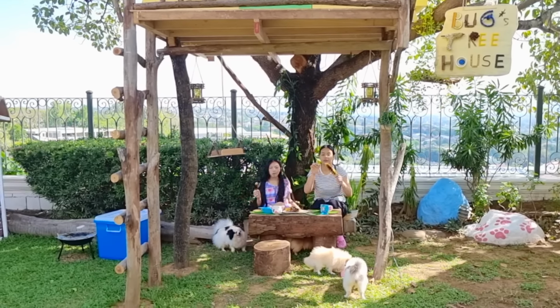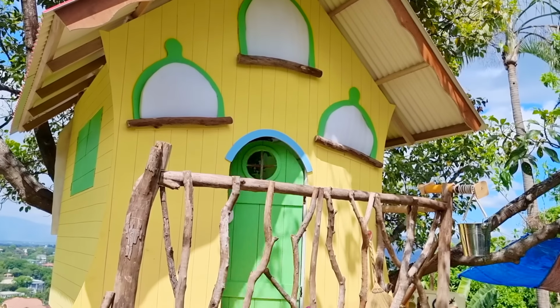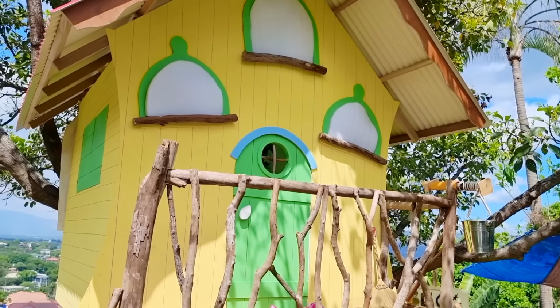We have to turn on the AC because it's so hot. It's like flaming hot in here. Outside, we're gonna stay here inside and paint. I want this birdhouse to match my treehouse, so I'm going to be painting this wall yellow. It's gonna look so cute, like a baby treehouse. Yeah, like mommy and baby treehouse.